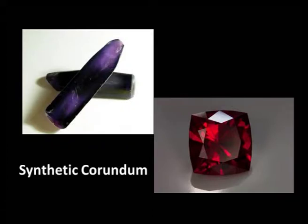Apart from the above stated, there is yet another category of gemstone called synthetic gemstones. These synthetic gemstones are manufactured in the laboratory and they mimic the original ones in appearance, chemical composition and hardness. Example, synthetic corundum manufactured in France.